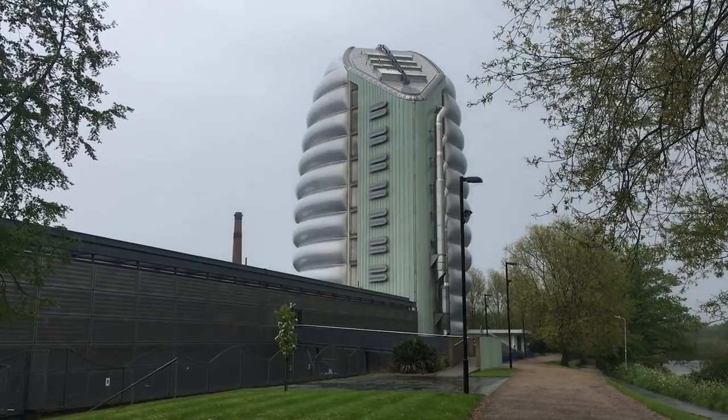National Space Center in Leicester. I've made the 30-minute walk up here in what can only be described as progressively more torrential rain, so that I can go explore what we have in Leicester of the final frontier, or my favorite frontier. It's a tall and skinny building because there's tall and skinny rockets inside of it, apparently, so I'm looking forward to this.